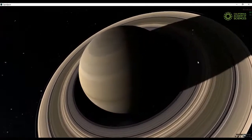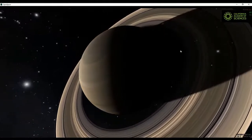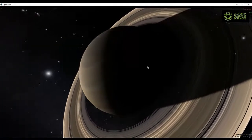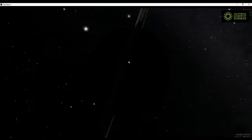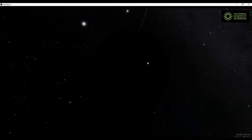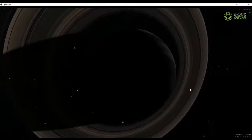You can see the shadow of Saturn falling on those rings. The rings are still slightly visible, which would be a kind of idealized view. They'd probably just disappear without sunlight hitting them. If we go to this direction, though, you can see exactly how thin those rings are. From the right angle, they kind of just disappear, which is another beautiful effect of that shocking feature.